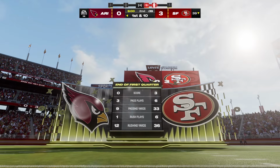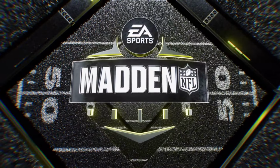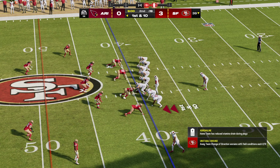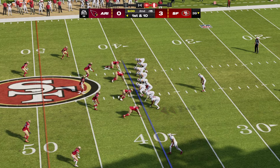3-0 after one on EA Sports. Cardinal football here to start quarter number two. So from the 39 now, they'll come up on a first and 10. As they've got it as we resume action.